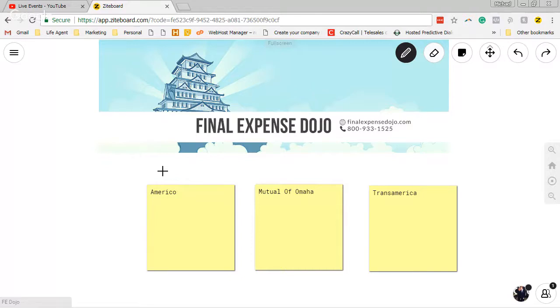And one nice thing about Americo is they have the best rates for smokers with COPD. Because Americo, they don't dock them for smoking if they have COPD, which is really, really cool. No other carrier does that. But let me go through all of the different conditions that Americo Eagle Premier takes.